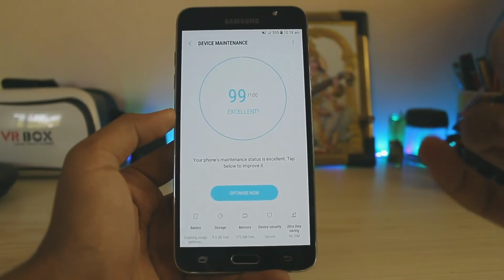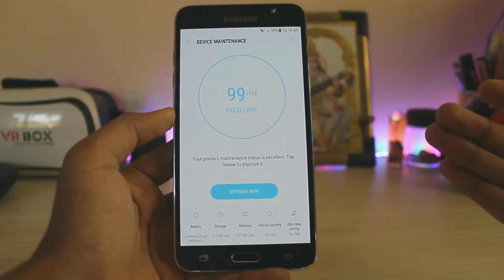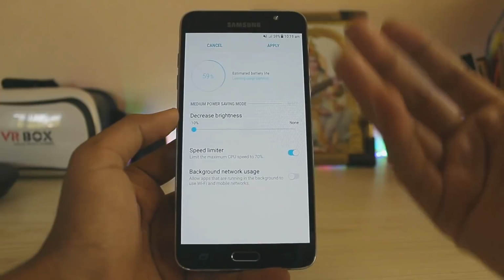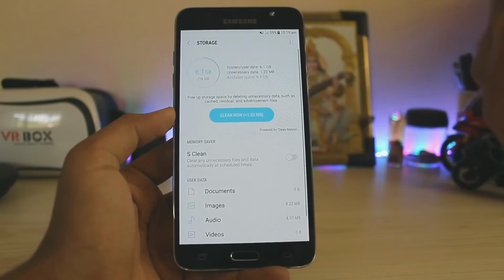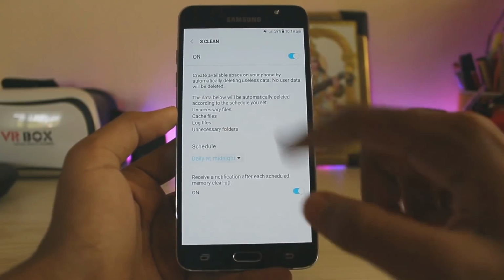Now I have sad news that I guess ultra data saving mode will be disappearing, as Opera Max is no longer continuing its data compression, as no one is actually using it. But if you go to the battery, you have the all new mid option, which you can also customize, and the max is just your normal ultra power saving mode. If you go to the storage, all new S Clean has been added from the J7 Max and the J7 Pro. Clears up your files in the background once you set a time limit.